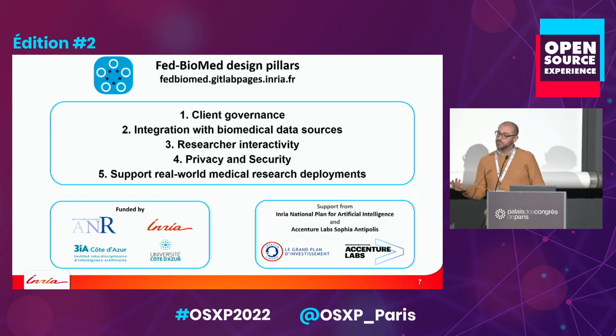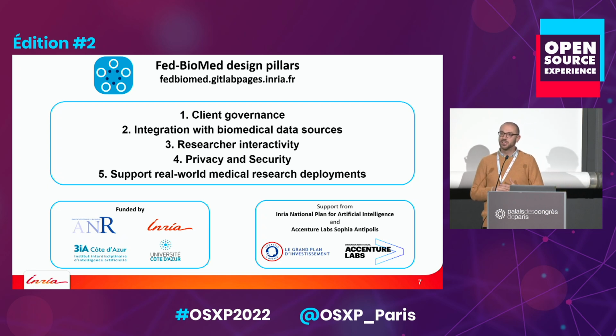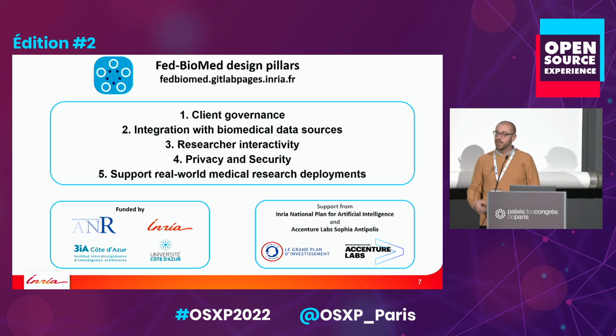So there are a lot of very, very good federated learning libraries out there. For the sake of time, I took out the slide, but there's NVIDIA, there's IBM, Flower is a very good one, Intel have OpenFL. I mean, there are lots of very good ones. So why do we need yet another one?